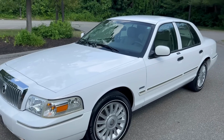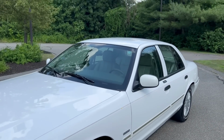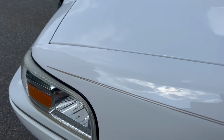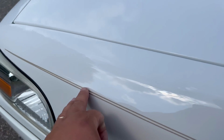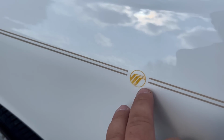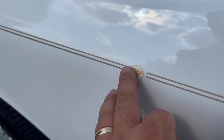Beautiful performance white car, and I believe they call it flint gray leather. Beautiful painted on pinstripe. You can see a beautiful gloss to the paint. But I absolutely love this painted stripe, because then it comes to this little cutout here, and it feels like it's painted on, but I don't know.